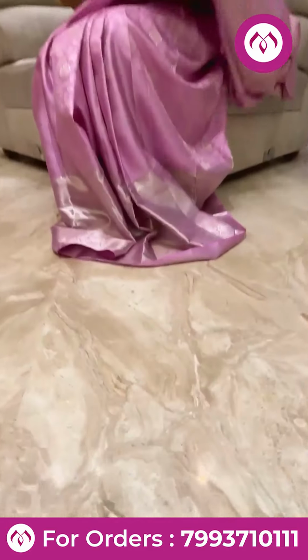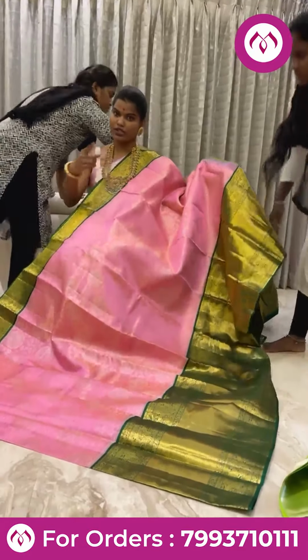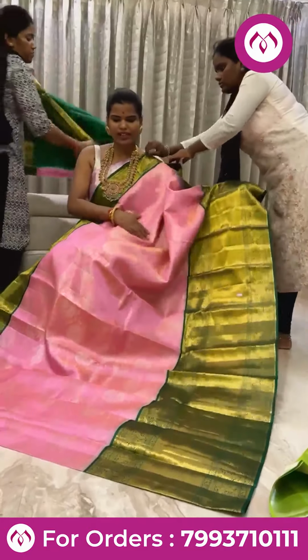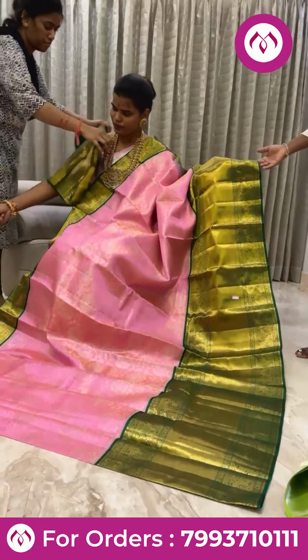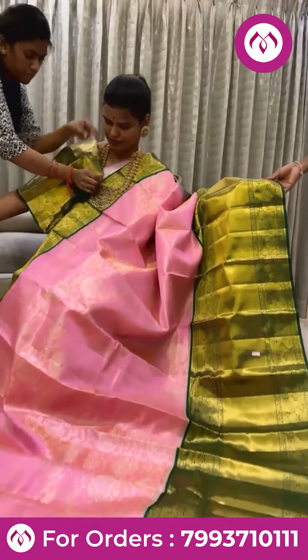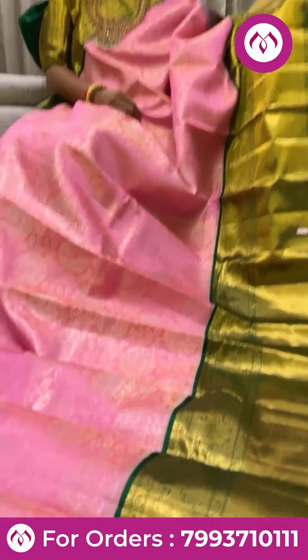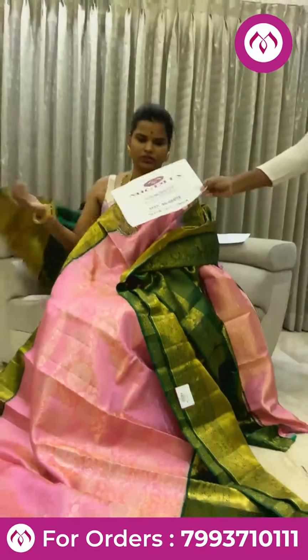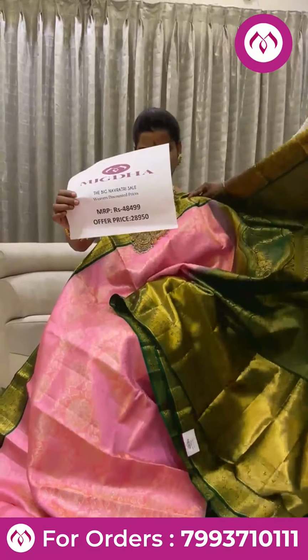Next one, ma'am. This is a pink saree with a bottle green border, ma'am. This is also very nice. A pink color saree with a bottle green border and bottle green blouse. Light pastel pink tissue saree, ma'am. Here people keep a lot of big borders, ma'am. The price is 48,000 and after discount is 28,950, ma'am.